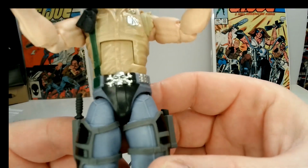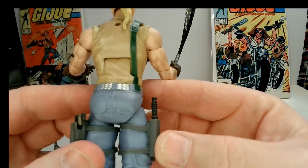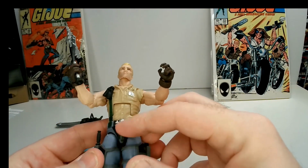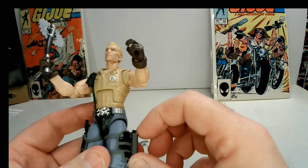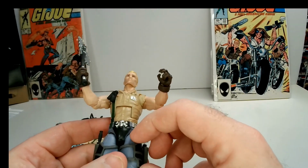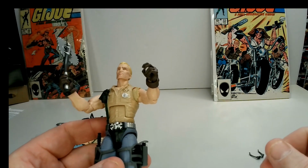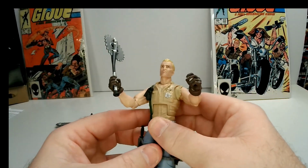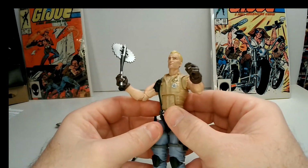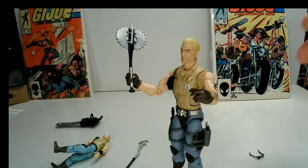So there's his cod piece, and I'm just going to say that this is probably also Kevlar like the pads. It's a little bit different color, black, but in my mind, he's wearing a Kevlar cod piece because he's using a chainsaw and he don't want to cut his dick off. And I don't really blame him. I try to be careful with that when I use a chainsaw myself.